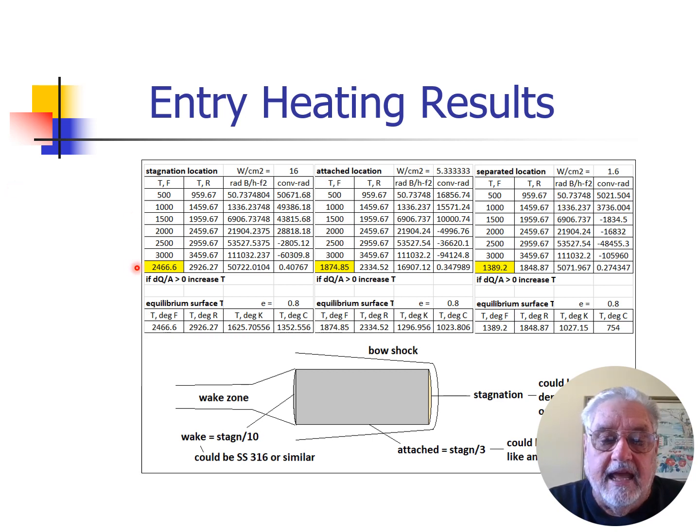Here, for the heating, I'm presuming that I've got a refractory heat shield. I could be using an ablative, all right? But I used a refractory, and I estimated some temperatures by balancing the convective heating to the re-radiation, and I needed a black surface to re-radiate efficiently. All right, so I get these temperatures.